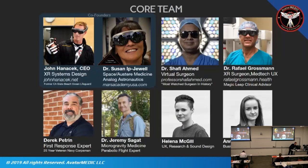I'm just going to show you the team really quick, because it's really fascinating that Avatar Medic represents one of those moments where, I don't know if you surf, but a wave is coming up and it just has to break. This is the time. These folks who have come together for this project, myself included, especially the medical professionals, are people who have gone down the road. They've seen their experts in their field. They're two of the world's most famous surgeons who use mixed reality technologies to try and push the limits of what they're able to achieve. And the time has come now to actually build a technology that represents what they want to be real.